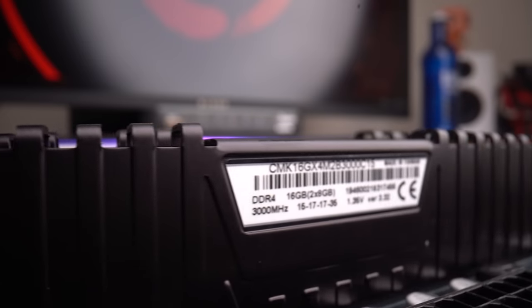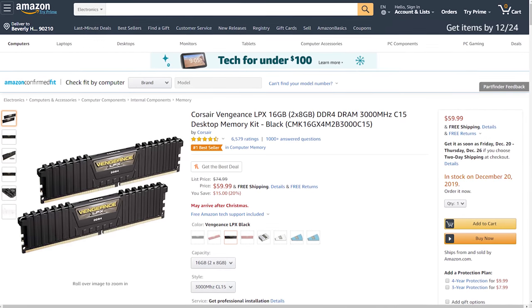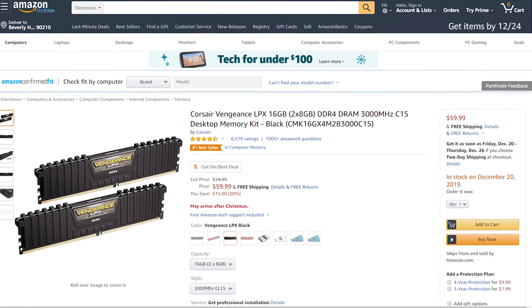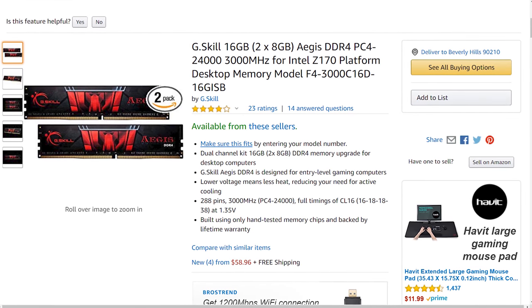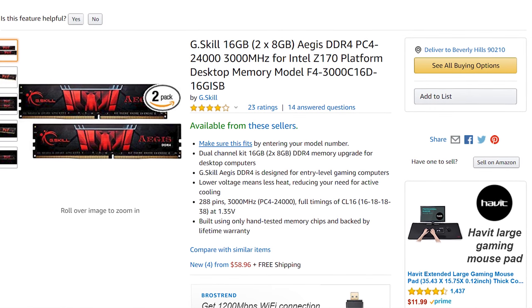Plus it also has 16 gigabytes of 3000 megahertz RAM, which I picked up for $58. It's currently going for $78, but you can swap that out for a G.Skill Aegis RAM kit, which is $3 cheaper than what I paid for this Vengeance LPX. So G.Skill Aegis versus Vengeance LPX, what you are losing is CAS latency. This is CL15, whereas the G.Skill kit is CL16. So it's not quite as good, but it's nearly there, and it's $3 cheaper than what I paid.